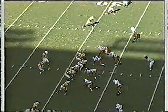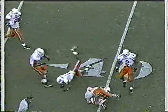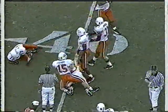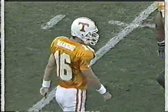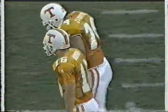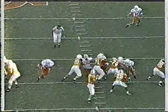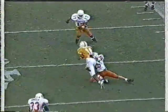Manning has to set his back out of the shotgun now, looking for a little more protection back there as they keep him back in. And still he's rushed, but he gets it away, and Kent makes a nice catch. Joey Kent, who can catch with people hanging on him, pulls it down for the Vols. But it's not quite enough, apparently, for the first down. It's going to be a little bit short, so it'll be fourth and one. And Tennessee is going to have to go into punt formation.